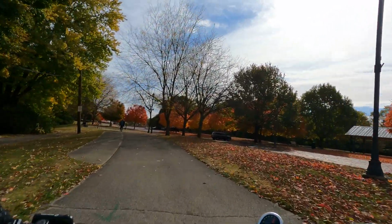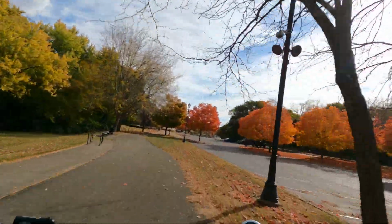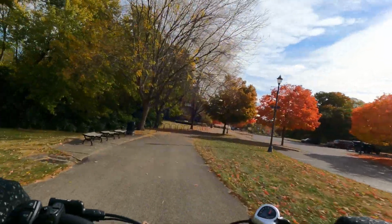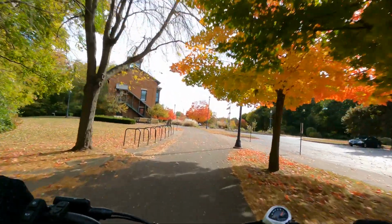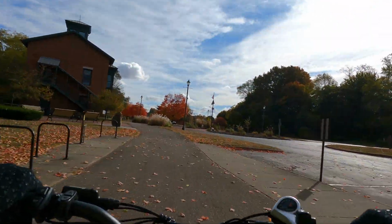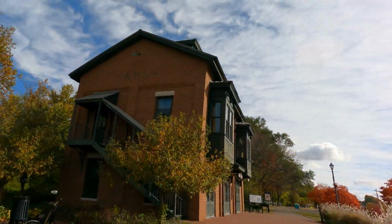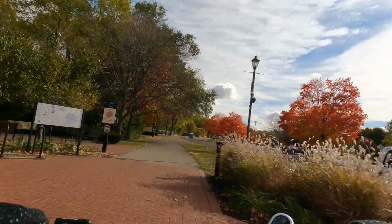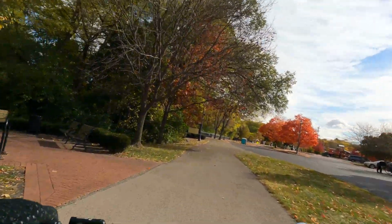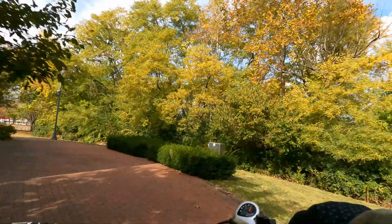Okay, about ready to pull up on our halfway point here. This is called Xenia Station. It's an old railroad hub, I believe. Built back in the 1800s. Beautiful building. So we'll pull around the building here and I'll show you my bike a little bit more and full exploded view of it.